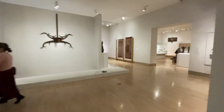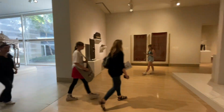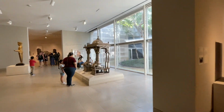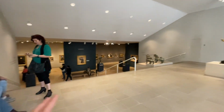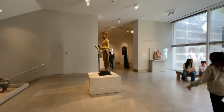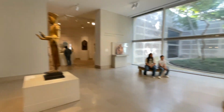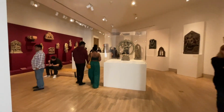Now, another exhibit on level 3 is the arts of Africa, Asia, and the Pacific Islands. So down the stairs, over there will be European art. Going straight would be arts of Southern Asia, Islam, and ancient Egypt. Beautiful. All these artworks are very amazing in their own way. It represents and shows all the cultures that exist in that region. Very interesting. So now we are entering the gallery of the arts of Southern Asia, Islam, and ancient Egypt.